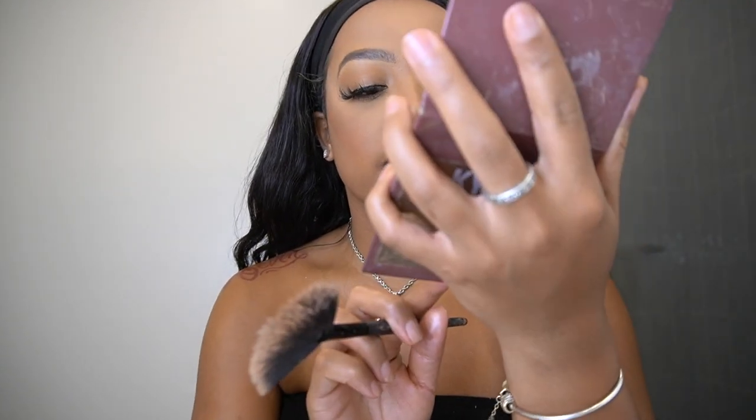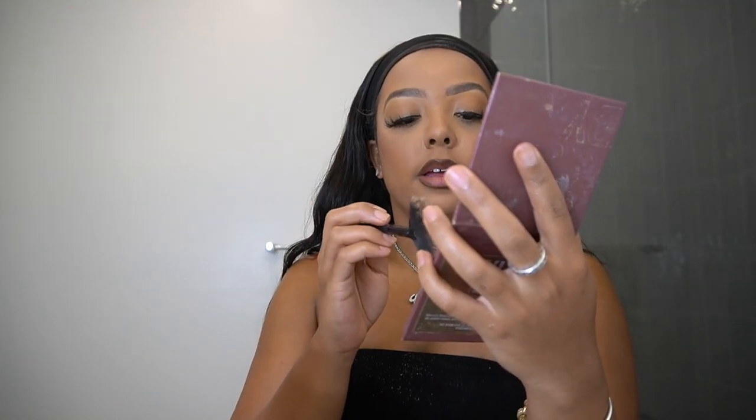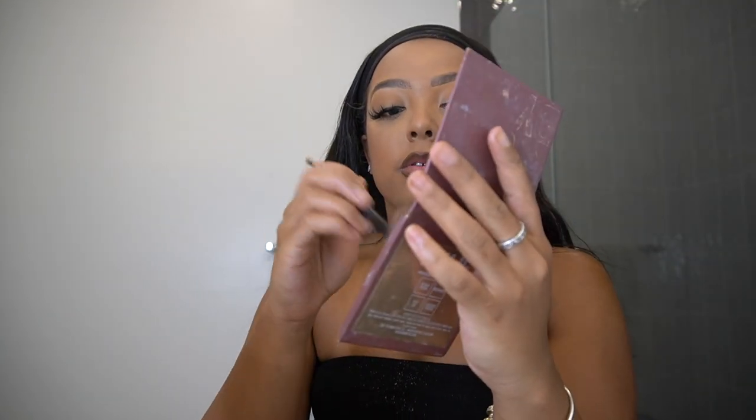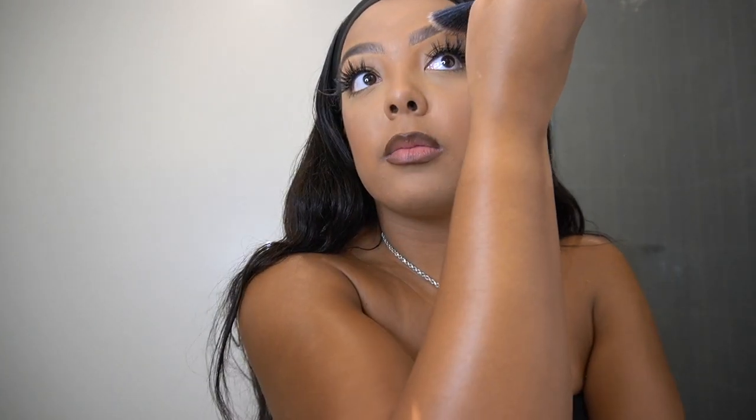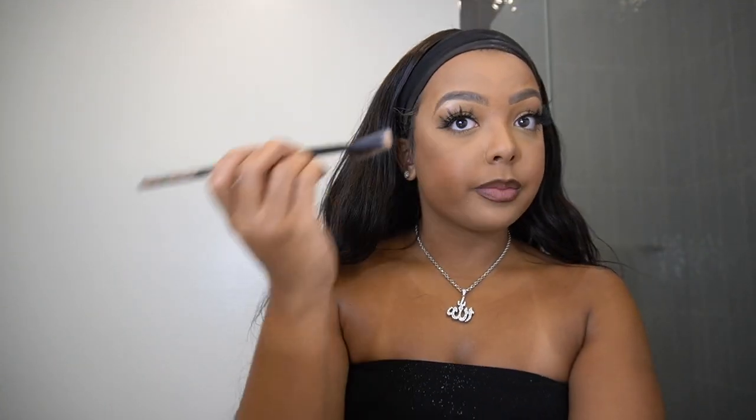I'm gonna take our fan brush. I use the color Best Life. That's what it says. I use that and then I mix Inseparable, and then I go on my brow just like two times. That easy. See the difference? Maybe three times.